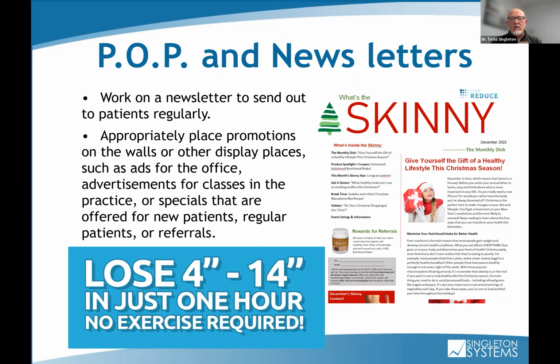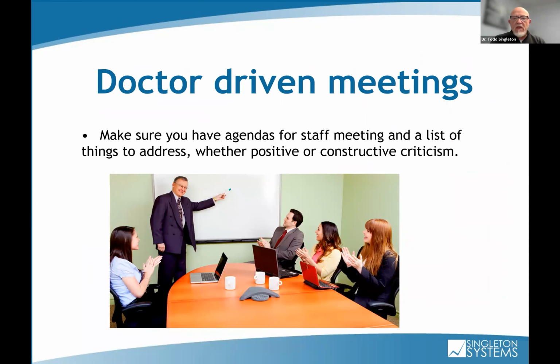So the doctors who just do mostly chiropractic, but they add some nutrition weight loss, they put something like this there, and patients get real excited. Lose 4 to 14 inches. So again, point of purchase, and you want to change that up every week. And we have all these different promotions that you can add and do in your office to kind of get more attention from new things that you're going to do, right? You're going to do new things, right?